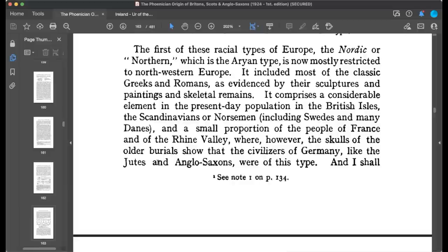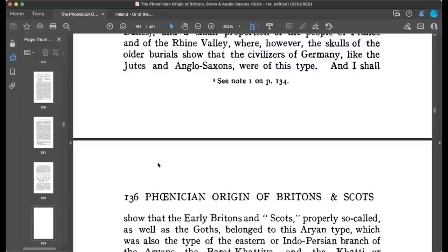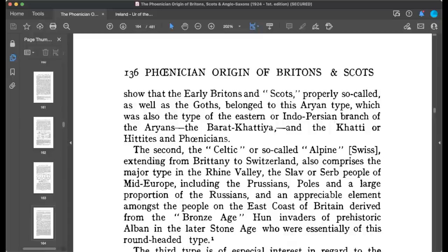It comprises a considerable element in the present-day population in the British Isles. The Scandinavians or Norsemen, including Swedes and many Danes, and a small proportion of the people of France and the Rhine Valley, where, however, the skulls of the older burials show that the civilizers of Germany, like the Jutes, and the Anglo-Saxons were of this type. And I shall show that the early Britons and Scots, properly so-called, as well as the Goths, belonged to this Aryan type, which was also the type of the Eastern or Indo-Persian branch of the Aryans, the Bharat Khatiya, and the Khati or Hittites and Phoenicians. All right, you see what he's letting you know.